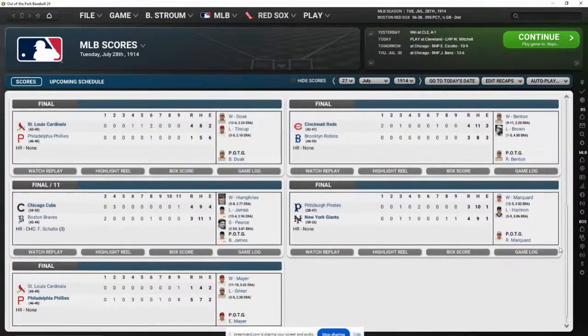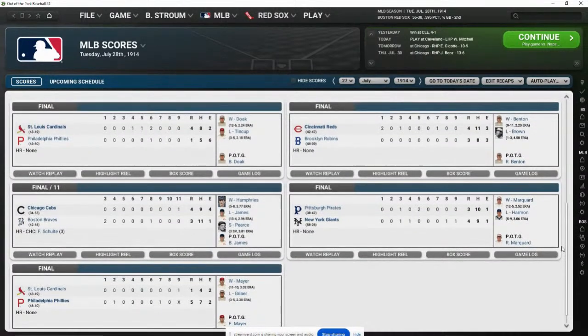Brown the loser. The Cubs and the Boston Braves. The Cubs win in 11 innings, 4-3, beat the Braves, who are now 42-44 and trying to make their climb up the National League standings and do what they did in real life and come from last place on July 4th to first place at the end of the season.